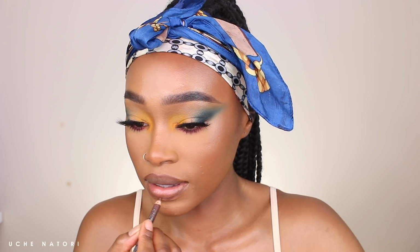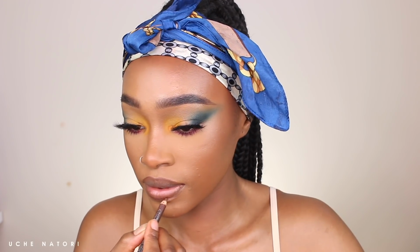I want to do something matte, a matte lip. Fill in my lip with cork.